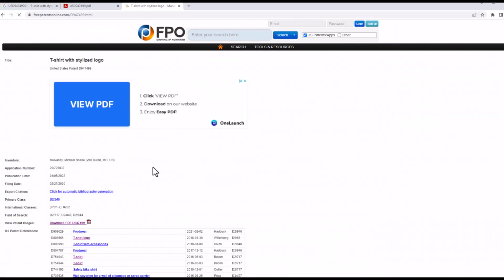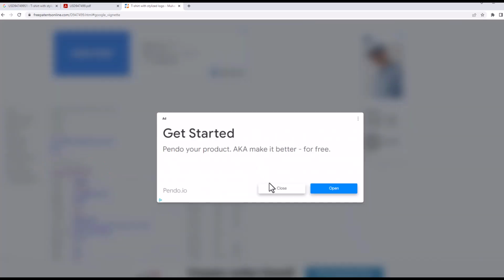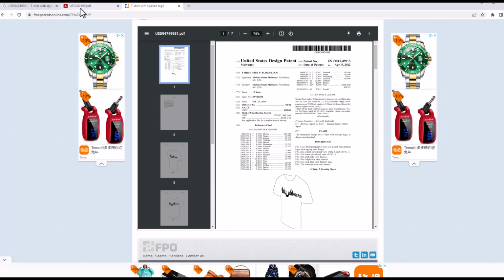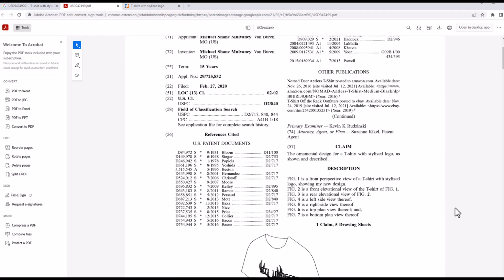Search. And again, if you want to pull up the actual PDF file of this particular US design patent, you then click on download PDF. And again, here it is, right? It's the same one as that we pulled up from Google Patents. So that's just how you can access any of these US design patents on your own too if you want to do further research on this.